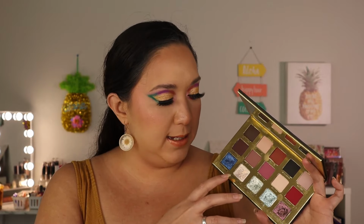I also feel like this is not the most cohesive color story, because you have a lot of blue metallics, but you don't have really any blue mattes to work with. Maybe if there was a blue matte or a light blue instead of some of these beigey shades, I feel like it would have brought the palette more together.